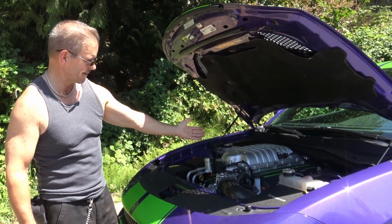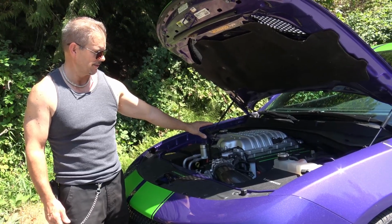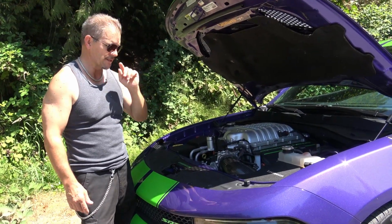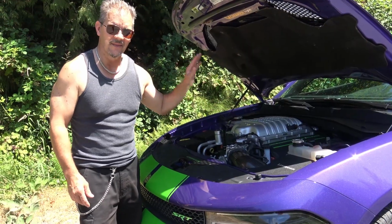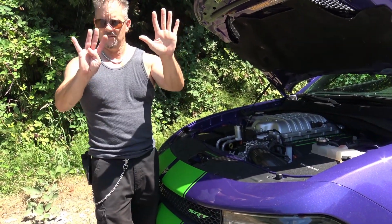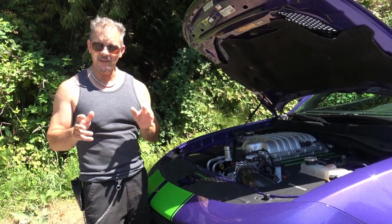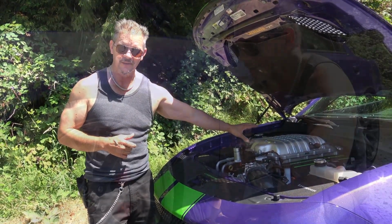There she is. 2.3 liter supercharger that makes the Hellcat a Hellcat. If something goes wrong with your supercharger, perhaps it needs to be rebuilt, you have to get a new one. That's $9,000. US dollars. $9,000. That's a lot of money. Now, of course, if you're still in warranty, that's great. But some of these Hellcats are going to be out of warranty, and $9,000.